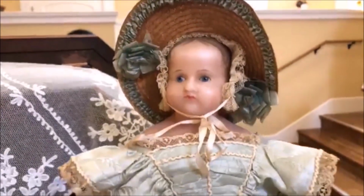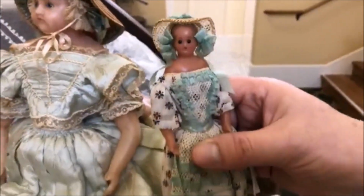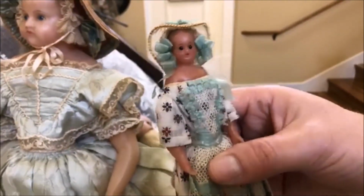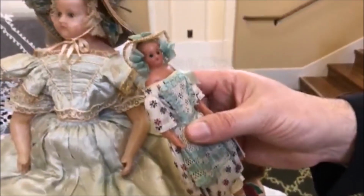1865, 66. But I also want you to see, this actually is Rose Percy's doll, and she just loaned it out to be in this exhibit. But again, a totally original doll with the little bead eyes, but very, very interesting.